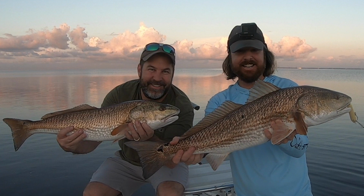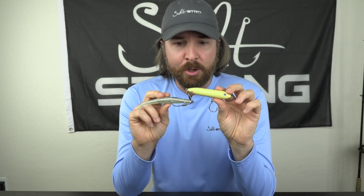If Tony put a lot of pressure on and spooked the school, then it's really tough to double. All right, so I'll throw in a lure tip because this is important. As the sun started coming up, I went away from the topwater. Early on, I was using this Moonwalker.